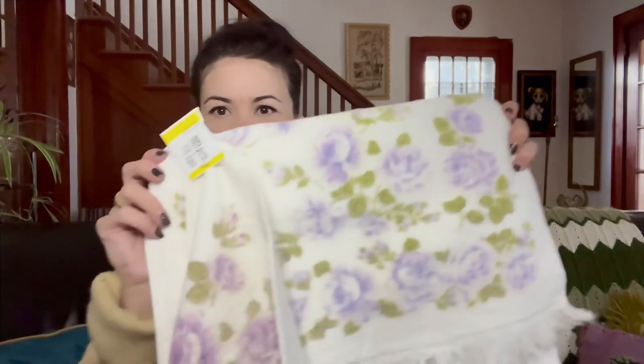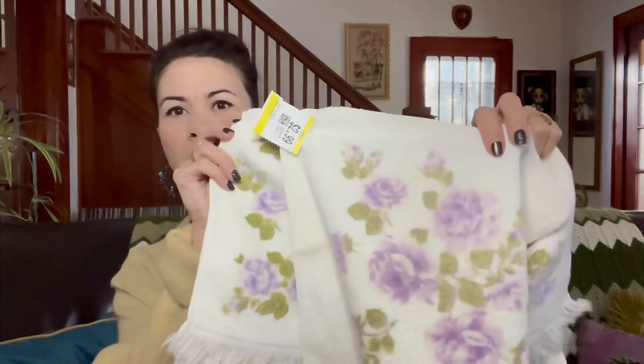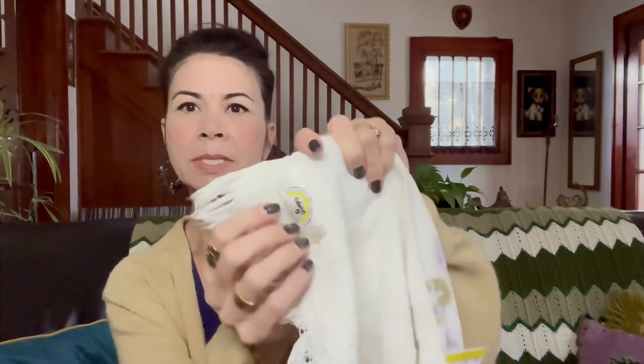I also found a vintage hand towel and face cloth for $2.99, a little set. Really pretty purple floral design. It is a Wabasso, made in Canada, 100% cotton.